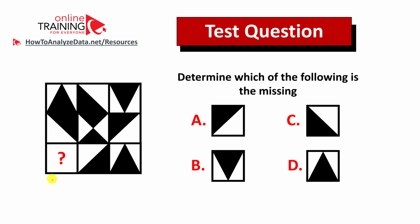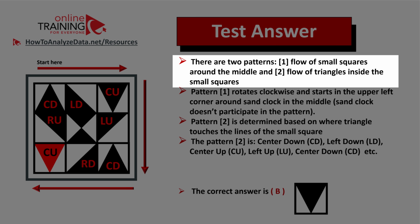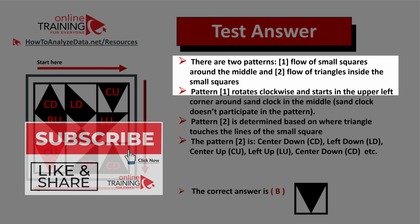Do you have the answer? Let's continue to see how we can solve this puzzle and get to the correct solution together. We're presented with a very interesting challenge here. But the challenge can be broken down into 2 patterns. The first pattern is the flow of small squares around the middle, and the second pattern is the flow of triangles inside the small squares.